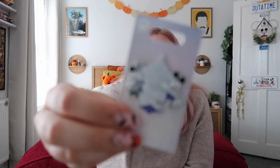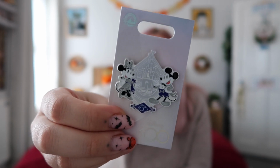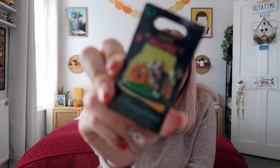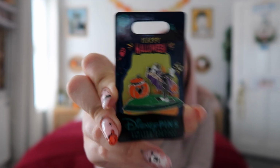I'm going to end up going through all of these, aren't I? Even though I said I wasn't going to. I got the Disney 100 Disneyland pin, which is a similar one to what I got for Disney World, but I obviously wanted to get the Disneyland version. I got this really cool Max and Goofy Happy Halloween 2023 pin. This was $17.99 and Max actually pops out of the pumpkin. How cool!